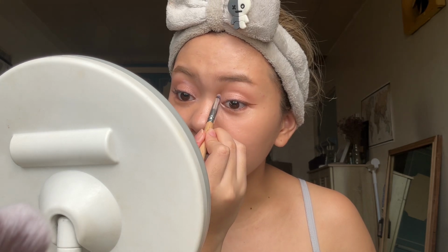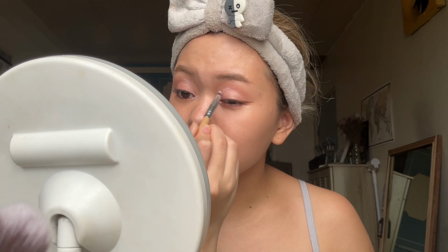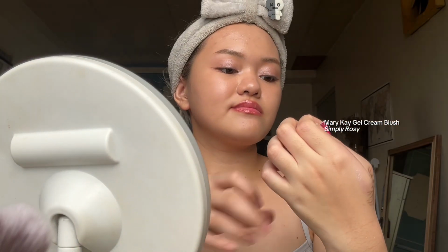Actually, I kind of want to do it all over my lids now. But let's try it on the other side first. Let me see how it is. It's kind of a cream to powder formula. This one, actually. Let's just apply it all over. For blush, I'm thinking of this blush. This is Mary Kay Gel Cream Blush in the shade Simply Rosy.